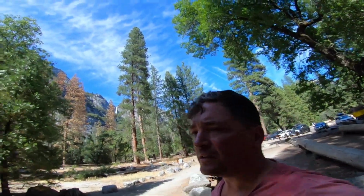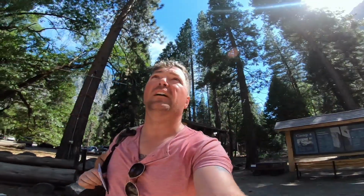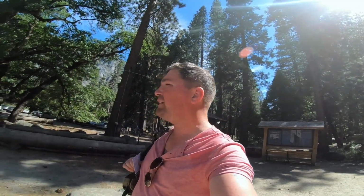Okay, welcome back. Just an update here. I found something in the middle of the valley called Camp 4. This is listed on a map as a walk-in campground. It's not a walk-in campground. It's a lottery system campground. So if you want it, it's pretty well located. It's right in the middle of all the hullabaloo.